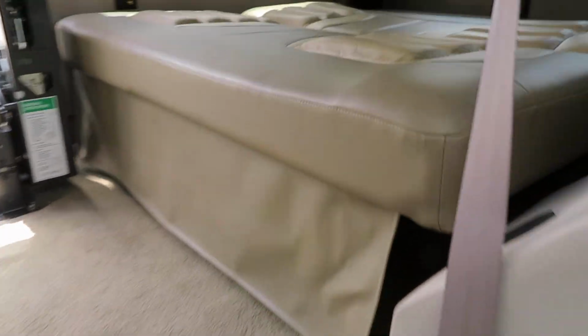OnStar equipped. Big screen. I mean, this thing is insane. Look at that. Beautiful lighting.